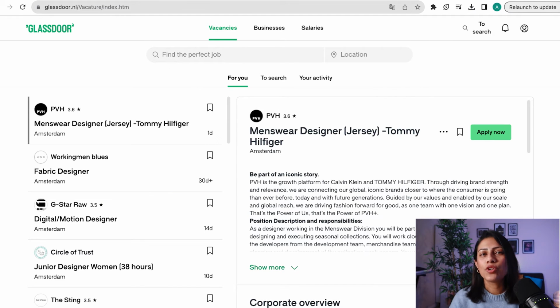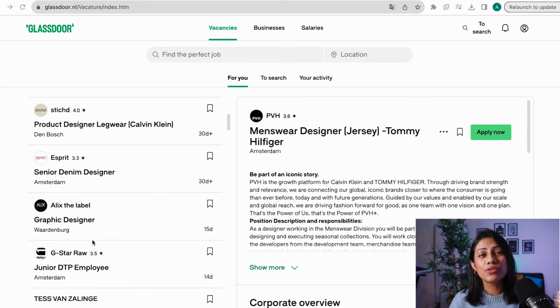And then there's Glassdoor. Glassdoor is a really great website, not just for checking company reviews and the salaries of companies, but also to check for job openings. If the page appears in Dutch, again, don't worry, just hit the translate button from the top. There are tons and tons of jobs for you to go through.